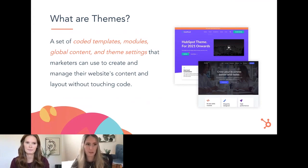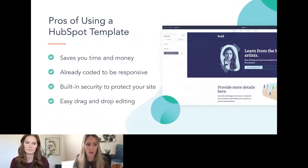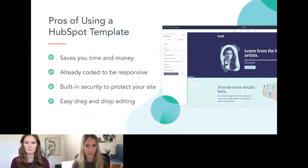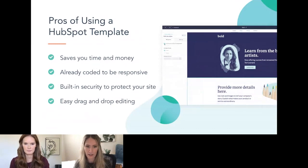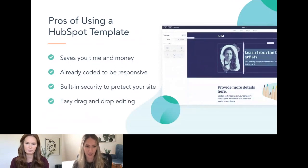So next are some of the pros of using a HubSpot template. First and foremost, it's going to save you a lot of time and money up front. When you start your site build with a pre-coded template, you don't have to spend that time or money on setting up the basic aspects of the site to really get it looking and functioning the way you want. Instead, you get to just jump right into the customizations and the content and really making it feel like your own site. You, again, don't have to spend any of that time on the initial setup and style and functionality, because that's exactly what a template already provides you.